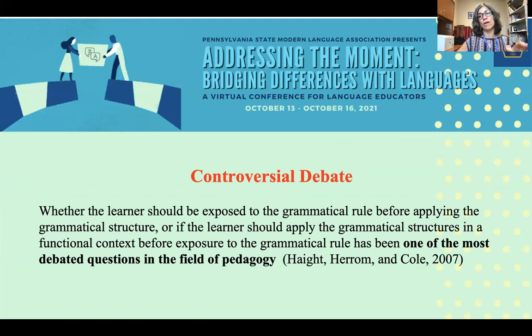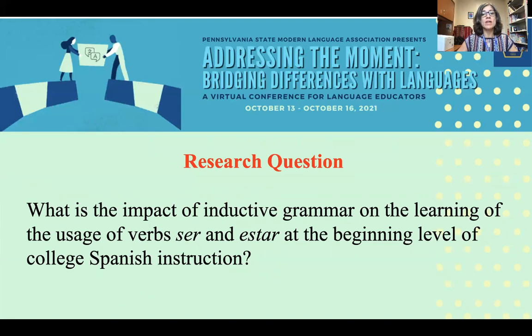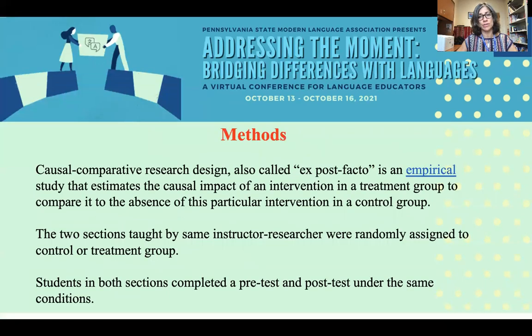Do we show the rule at the beginning of the class, have the students absorbing the rule and then practicing it in paper or orally, or do we give them the paper and do we give them a listening so they can induce the rules? What is more efficient for the students? What works better long-term? So the research question for this pilot study is, what is the impact of inductive grammar on the learning of the usage of verbs ser and estar at the beginning level of college Spanish instruction?